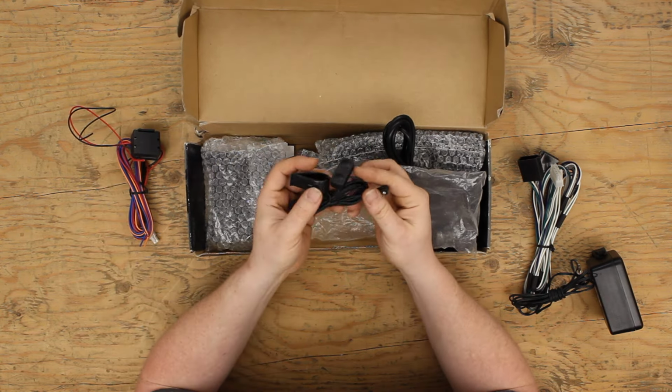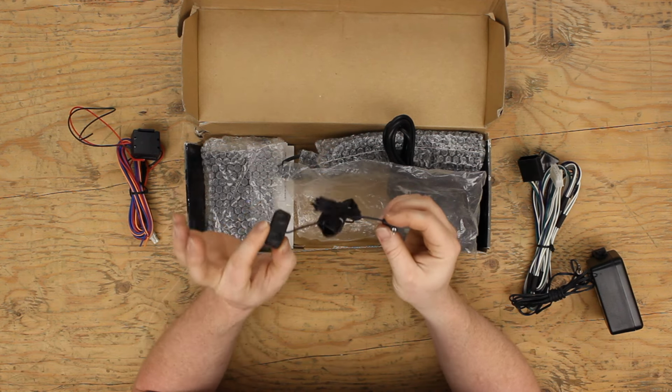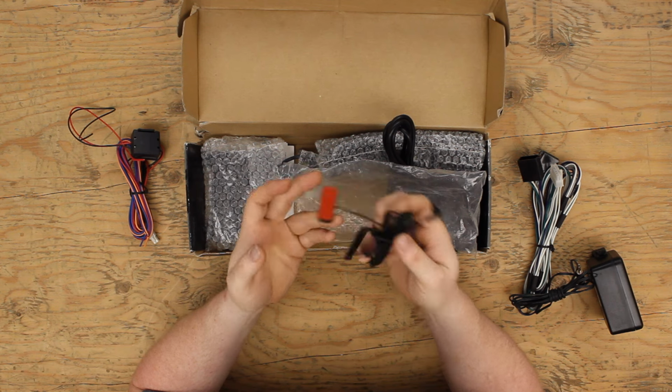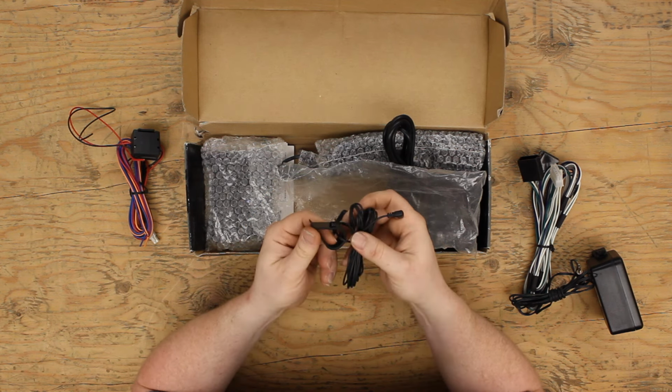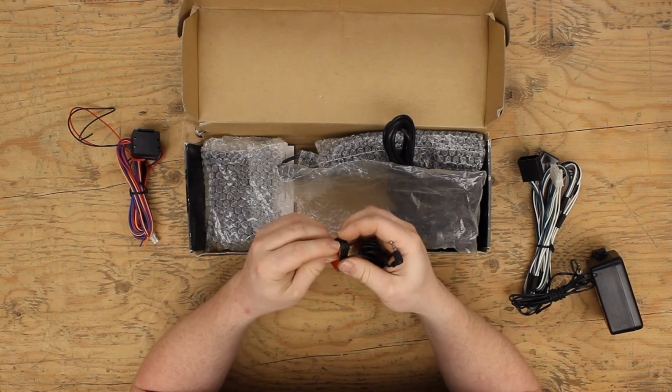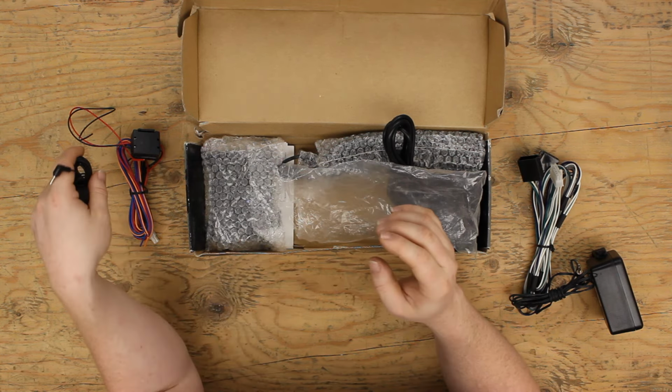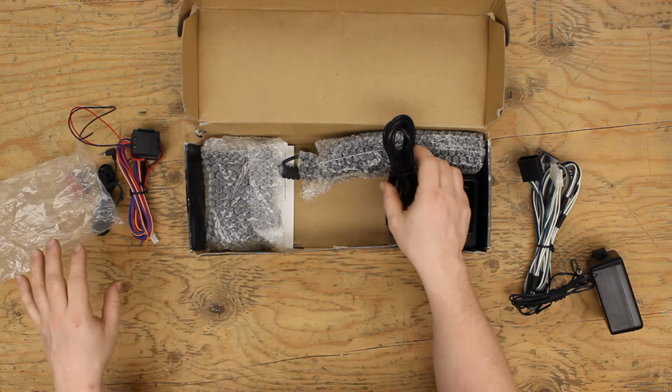And this is the microphone. This will be stashed away somewhere inside the vehicle, and then you can just talk, and you'll be talking directly into this. It comes with a clip already attached to it, but there's what looks to be an adhesive sticky pad on the back of it as well. So you don't necessarily need to clip it somewhere. You could just stick it somewhere permanently.